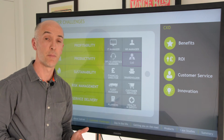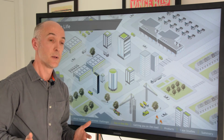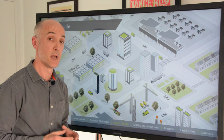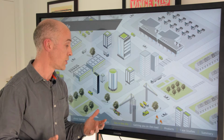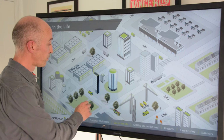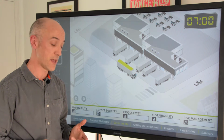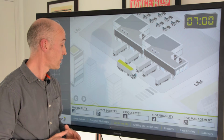My third point is relevance. What you're really trying to do here is create a familiar customer environment, something they understand and that resonates with them, and then you can show how your system fits into their world. For Icetrack, we built this cityscape. They were all around fleet telematics, and we thought the best way to do this was through a day in the life of the people that actually use the system, the drivers and the people back at head office that interact with it.